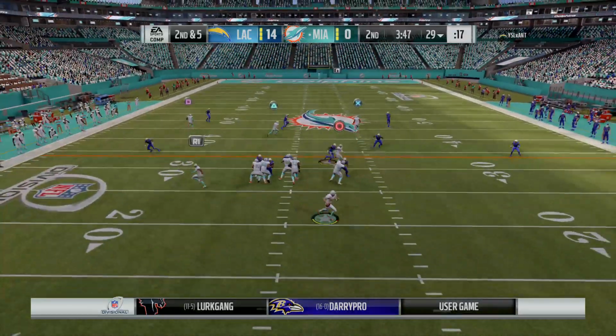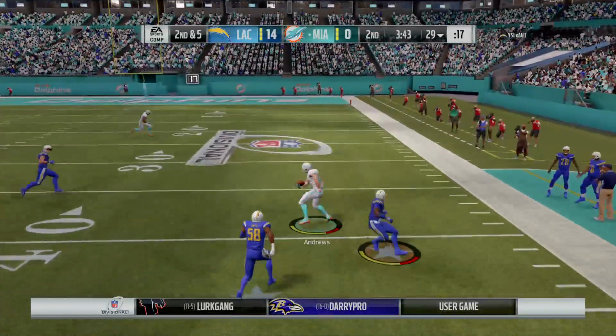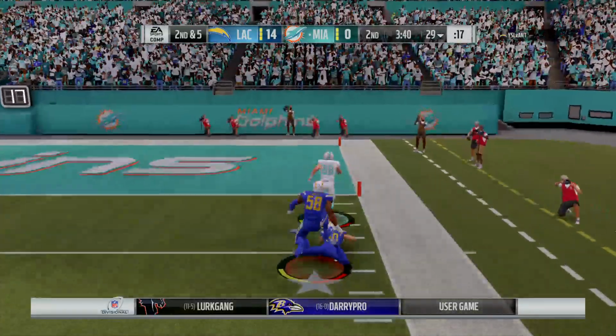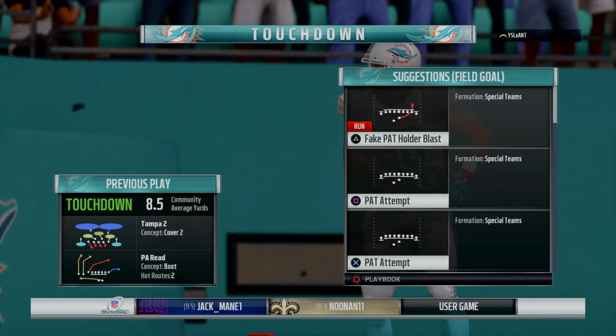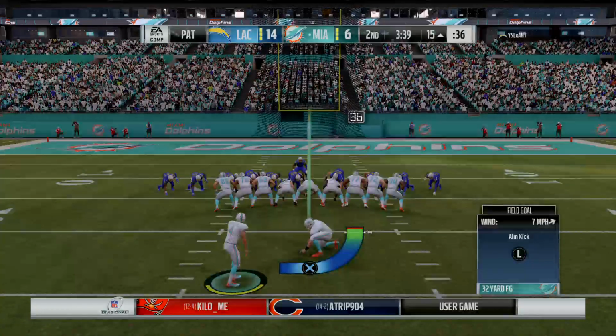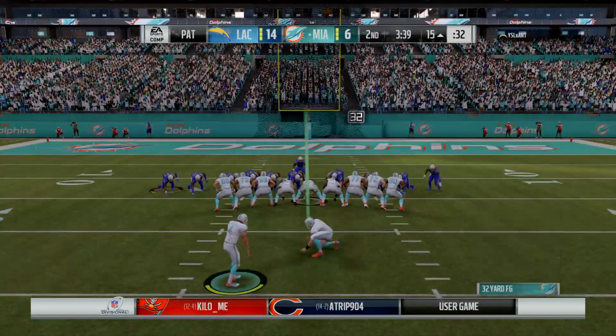Now a play fake. Rodgers flushed to his right. He's got a man. Complete. There he goes, right side, and all the way in for a Miami touchdown. Mark Andrews, 71 yards. And the Dolphins strike quickly here for 6 points.